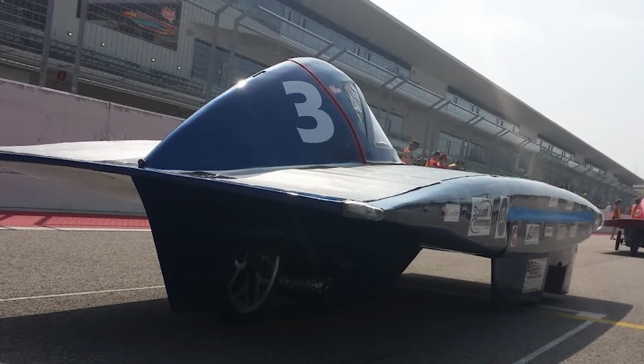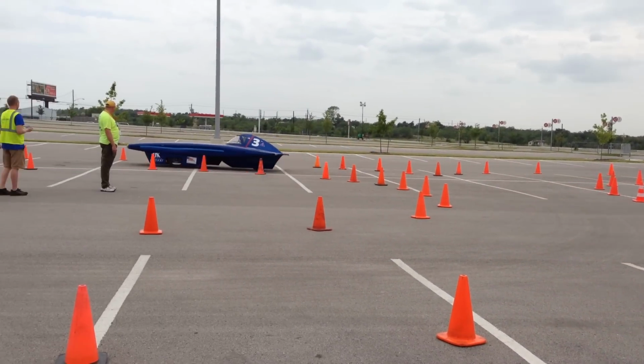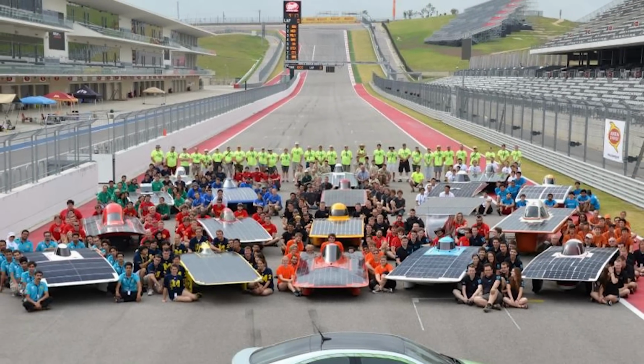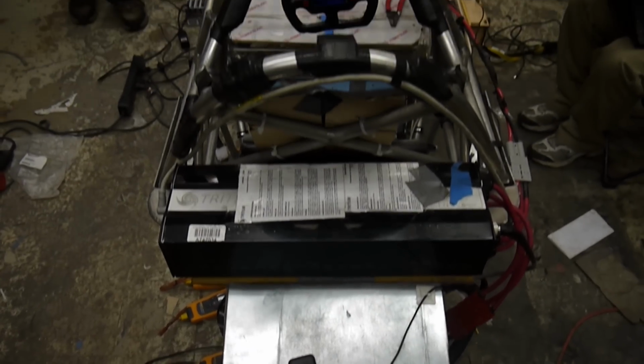Hi, my name is Daniel Cameron, and I'm the team manager for the University of Kentucky Solar Car Team. We are a group of engineering students who design, build, and race a solar-powered vehicle. We compete annually against national and international teams and strive to build the most competitive and energy-efficient vehicle we can.